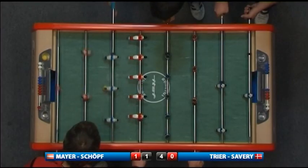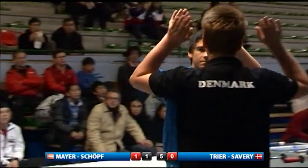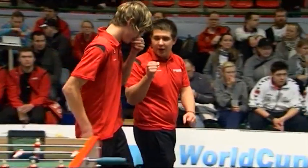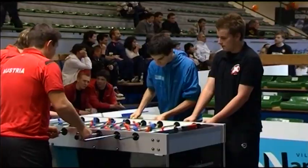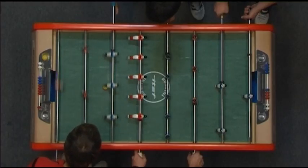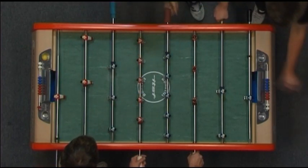Troels TRIER hoping the hole is large right here as he looks to win game number 2, and he does. So, Troels TRIER, Emil SAVERY of Denmark win game number 2 on their home table. The Bonzini will head back across the arena to the Garlando table for game number 3. Watch here as Troels, who is starting to heat up, finds the near side of the goal.